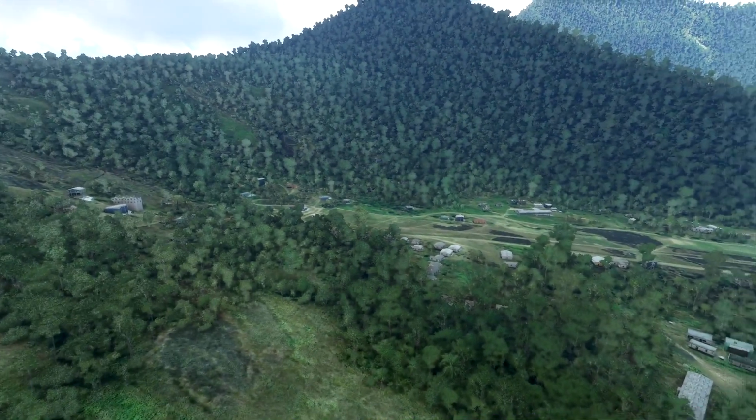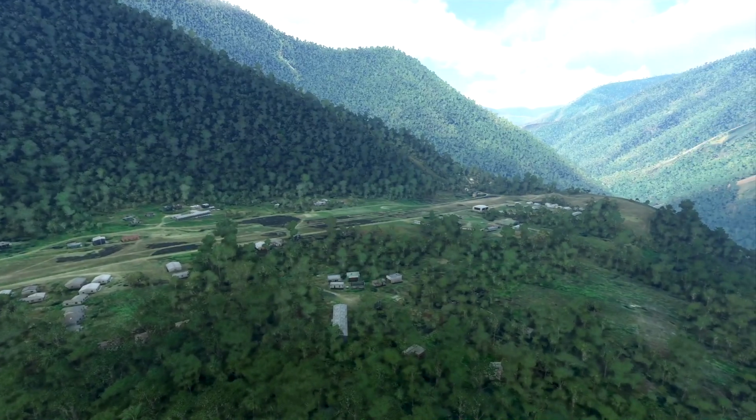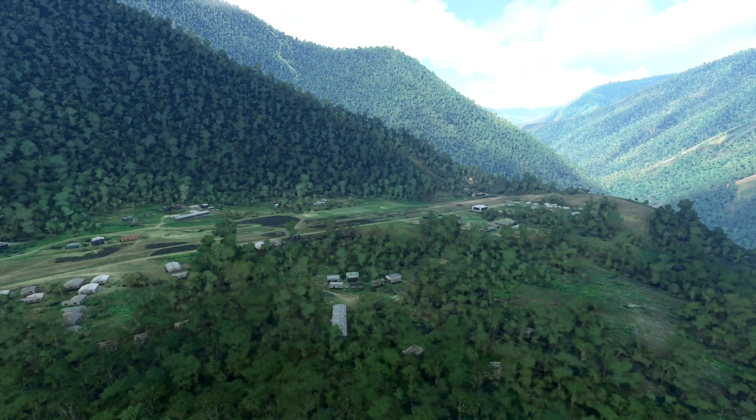But there we go, ladies and gentlemen. Papua New Guinea bush flying. A heap of fun. Great looking strips right here. Really rustic and rough. Great to test out your flying skills.